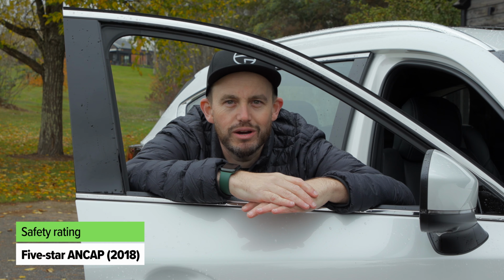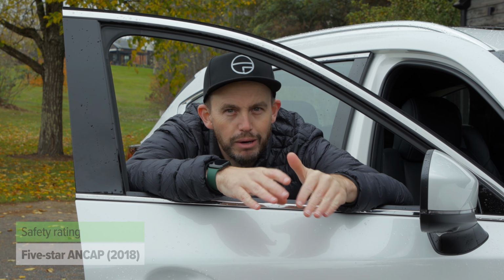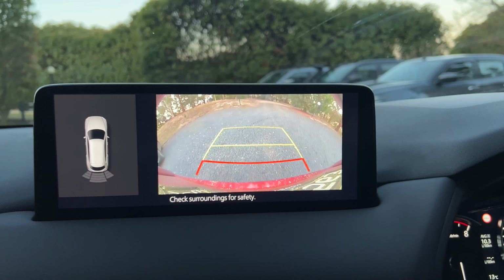The Mazda CX-8 scored the maximum 5-star ANCAP safety rating in 2018, which is a few years ago now, obviously, but it does still come pretty well equipped when it comes to safety tech. There's autonomous emergency braking with pedestrian detection. You don't get cyclist or junction detection like in some other newer SUVs, but it does come with blind spot monitoring and rear cross traffic alert as standard, as well as lane keeping assistance and a rear auto braking function too. All models come with a reversing camera and parking sensors as standard.